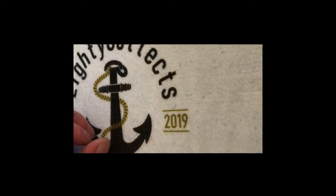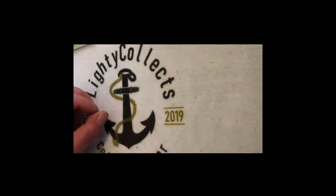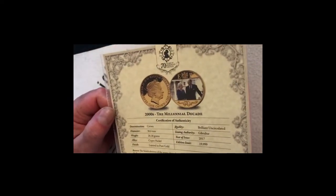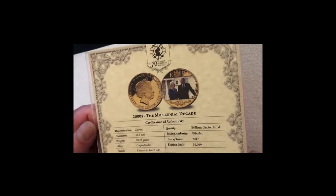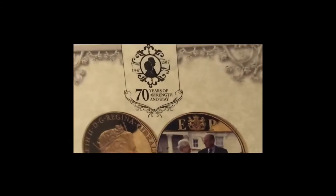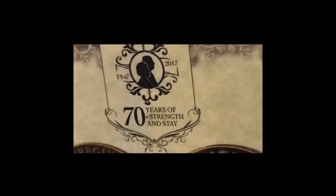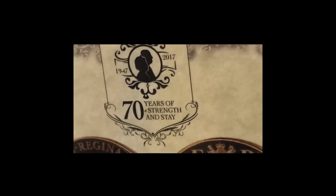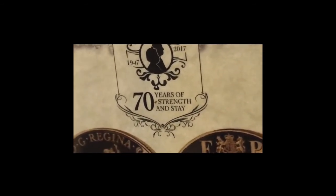And those of you that watch on a regular basis will also know that I make a big thing, when you're buying a nice coin such as the crown, that it's important you get a certificate of authenticity with it. Not just one that's been printed out on any Tom, Dick or Harry's computer and given a silly signature, but one that actually means something. So you can see here the official certificate, 20 years of, what is that? I can't even read that myself. Of strength.